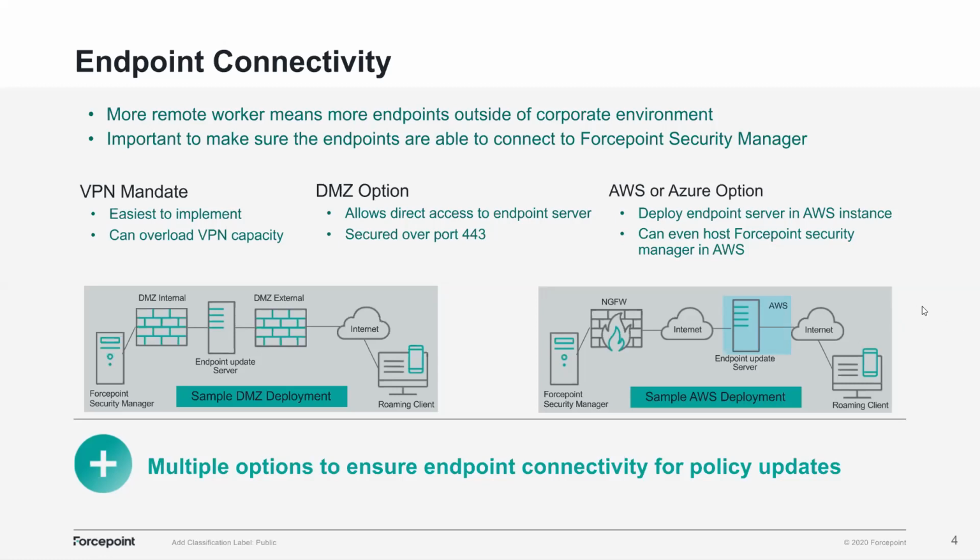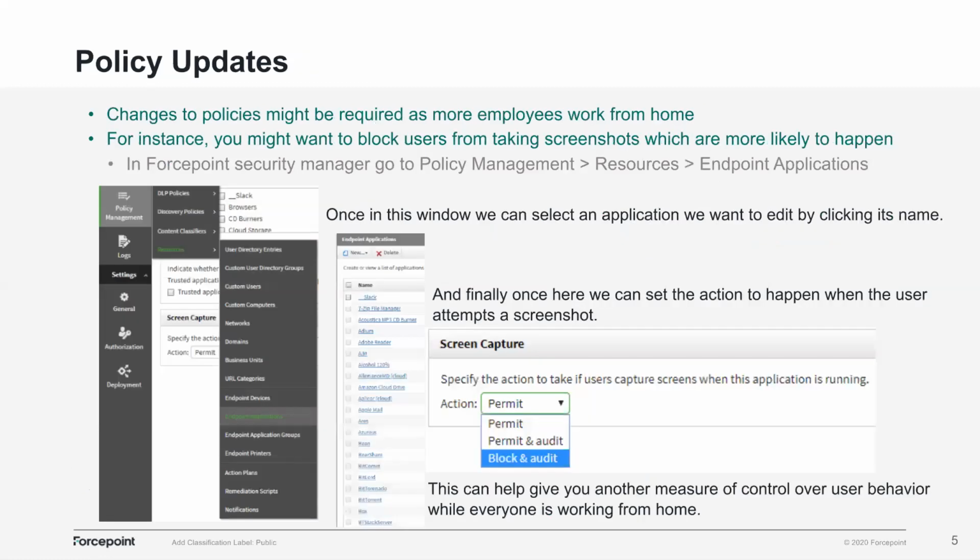The other thing that we might want to look at changing is around screenshots. Now, normally when users are inside the office, we don't necessarily care. They're allowed to take screenshots and other actions there. However, with everybody working from home, we potentially have fewer network controls, depending on what's actually in place. And one of the things that we can do to help with that is preventing users from using the print screen function on their machine.